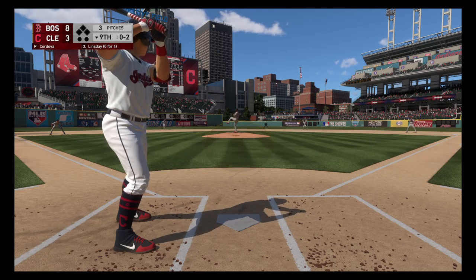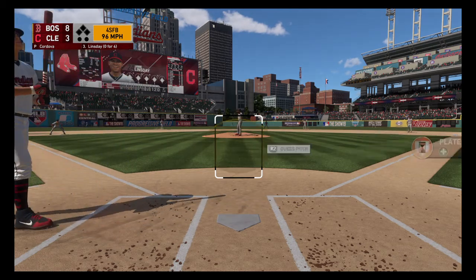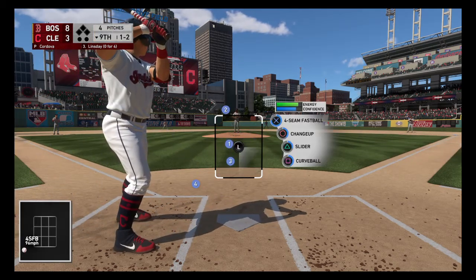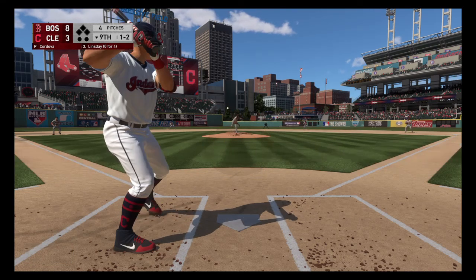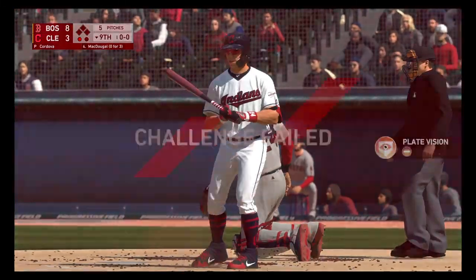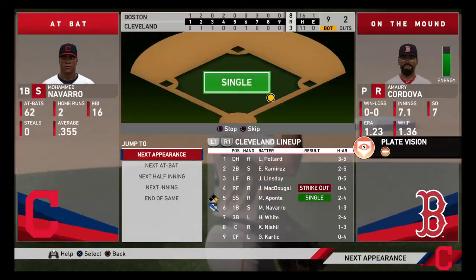Now another 0-2. That's the ball, and there's a fastball well off the plate inside. And he struck out again. That's the third time he's gone down on strikes in this one. You know, I'm not quite sure how that was a strike.